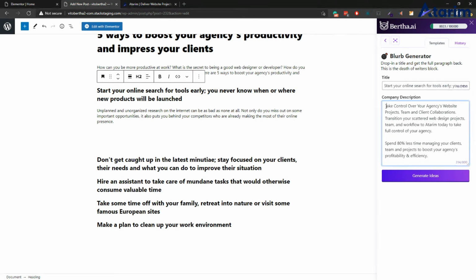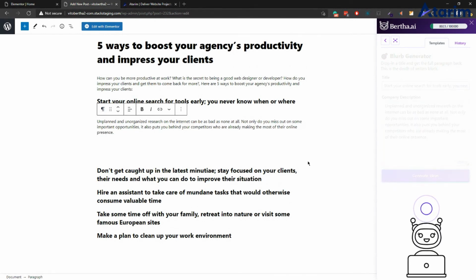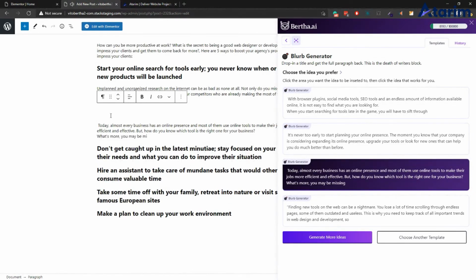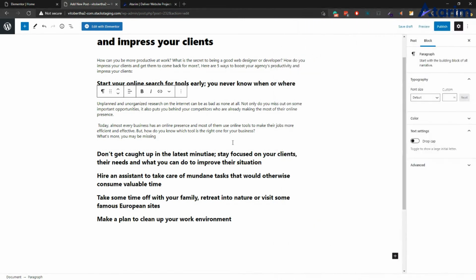And now I can play with my company description just to generate something that is more relevant. So let me just take this, and I'm going to drop this in and see what we're getting back. With browser plugins, social media, there is an endless amount of information available online. It's not easy to find where. It's never too early to start planning your online presence. Okay, cool. So let's use this one. I'm going to come back and upgrade this, but the assistant already did its work and gave me what I need to get started on this.